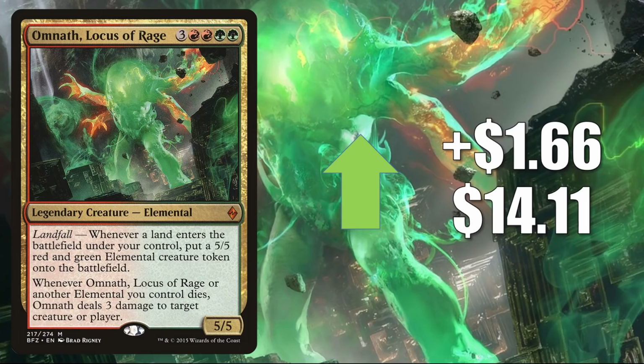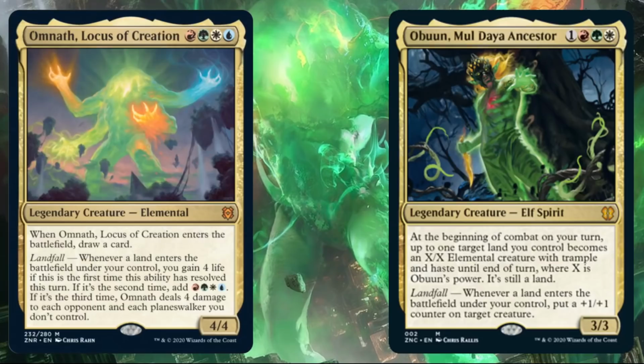So why is this card not going up more than $1.66? It feels like it should be poised to explode, right? Well, maybe it was, but we found out that it's getting reprinted in 2 different places. That Zendikar commander deck I mentioned, Land's Wrath, is going to be in there. It's also one of the cards that could show up from the list and set boosters. Before we move on, though, here's the Omnith Locus of Creation card that was previewed, which I alluded to a moment ago. And also here's the commander for that Land's Wrath deck, Obun Moldaya Ancestor.